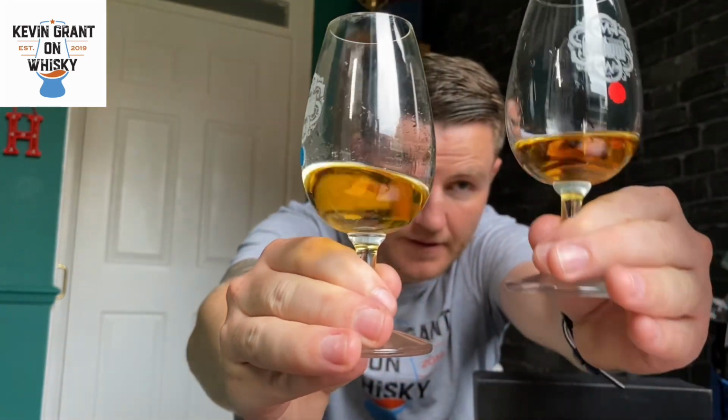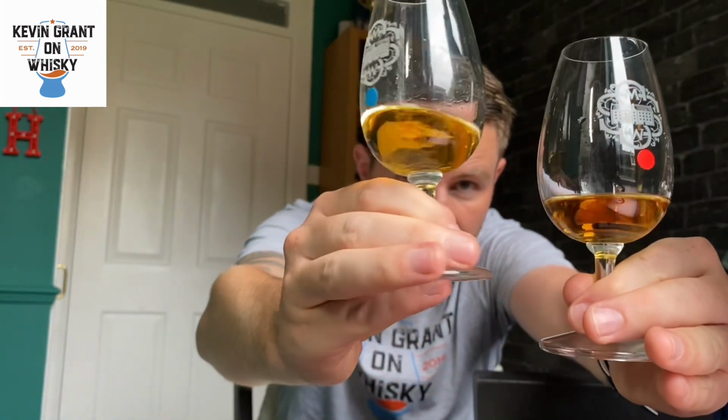So pouring that in the glass, we can see side by side, colour wise, hopefully you can see that the 12 is darker than the Stiuireadair. I'm going to go and sit back. I'm going to go and enjoy both of these and finish them off.